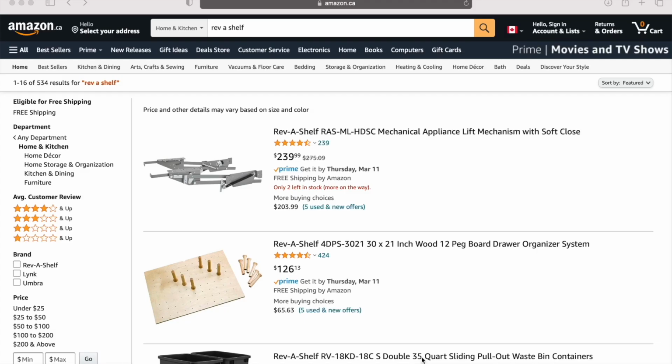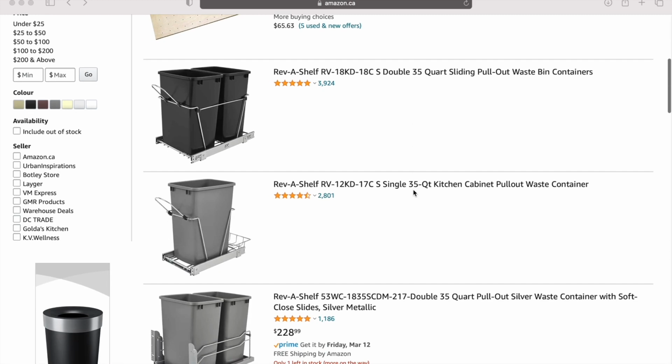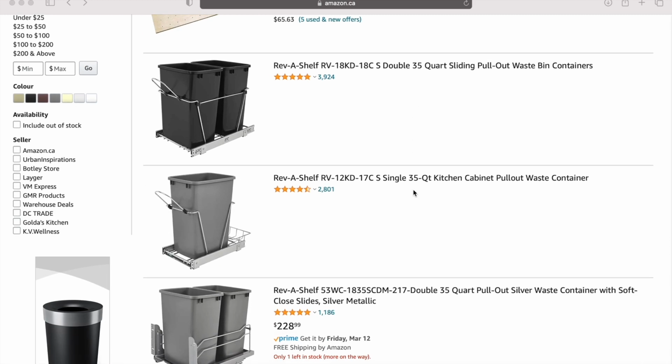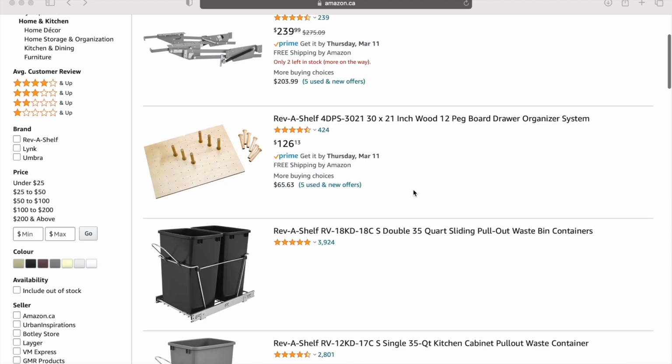All right, here we are on Amazon, and we're in the home and kitchen section. I typed in Rev-A-Shelf to bring up this populated list of products that Rev-A-Shelf make. Rev-A-Shelf are a company that produce all kinds of storage solutions for the kitchen. The first one of interest is the appliance lift.